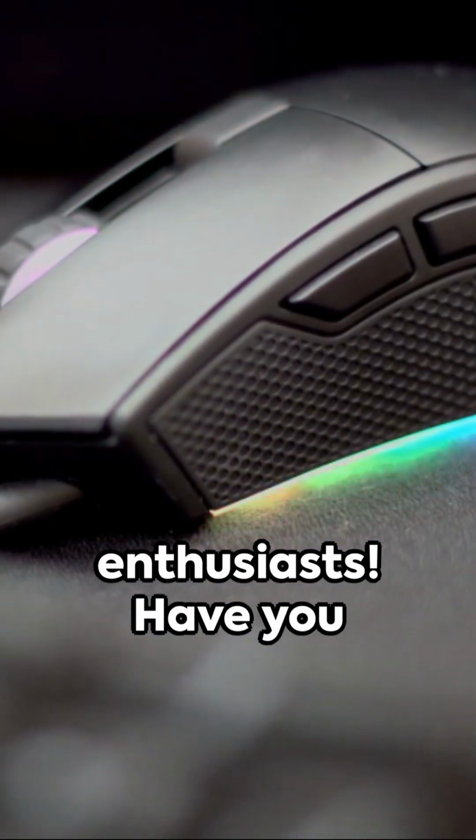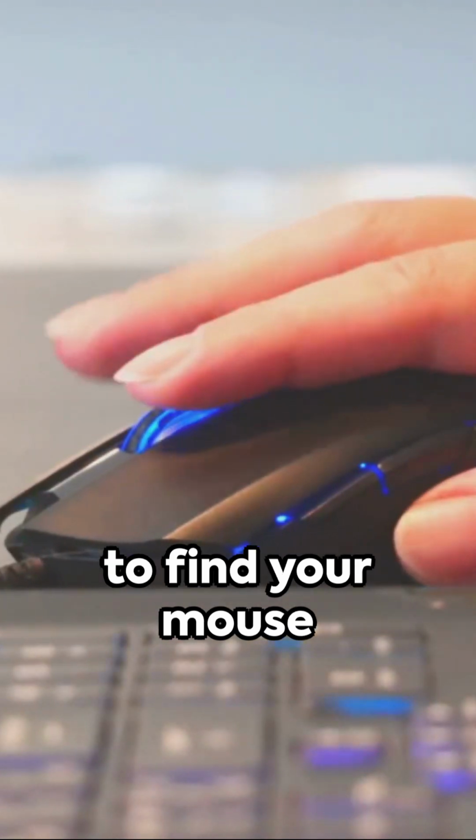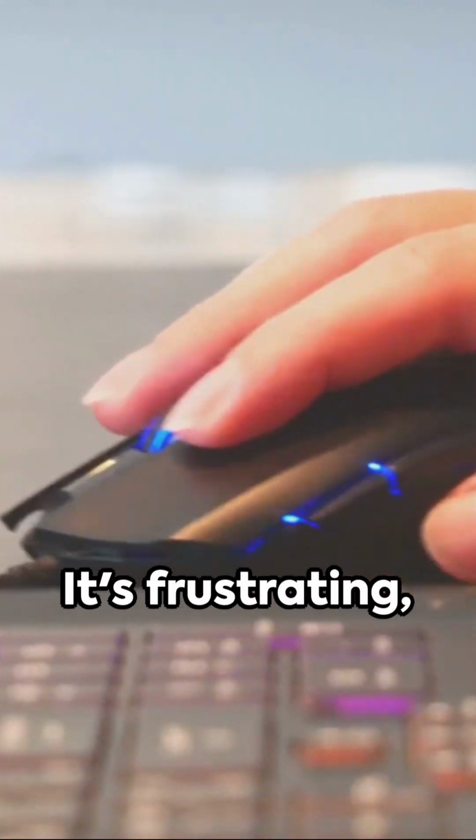Greetings, tech enthusiasts. Have you ever been ready for a gaming showdown, only to find your mouse refusing to light up? It's frustrating, isn't it? Here are a few quick fixes to get you back in the game.